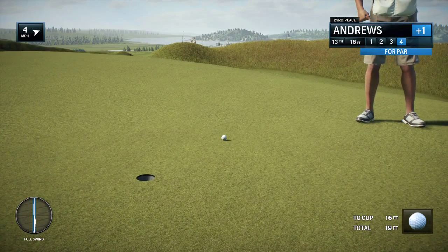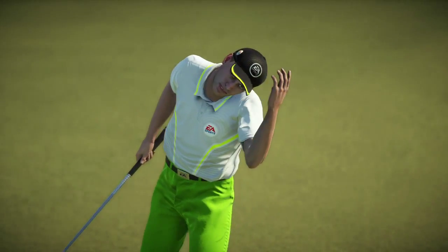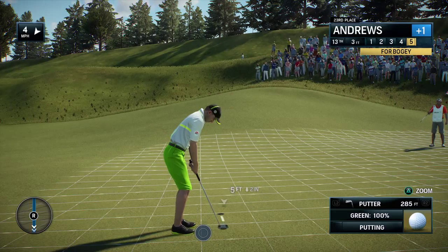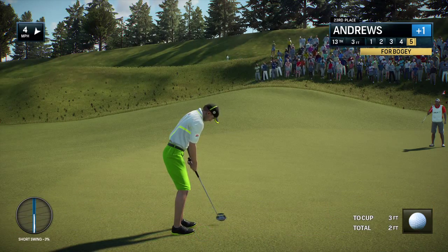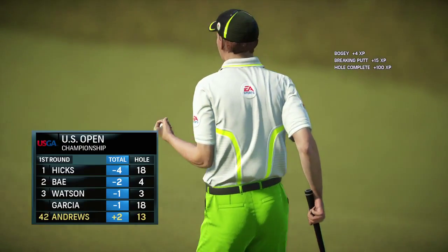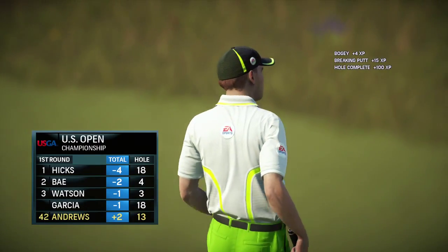That is a painful miss right there. And a bogey. Drop shot here at the 13th. That's a bogey putt, dropping down the leaderboard a bit.